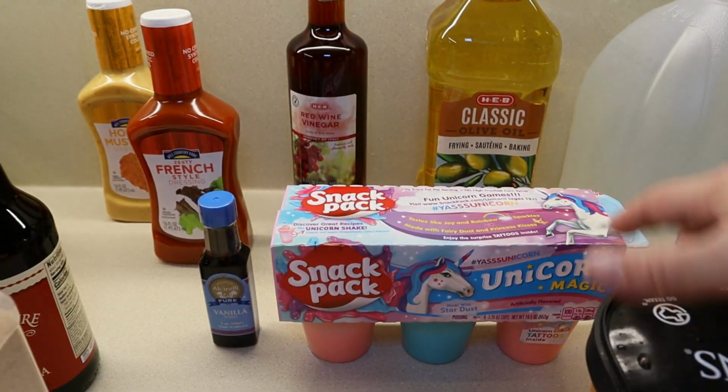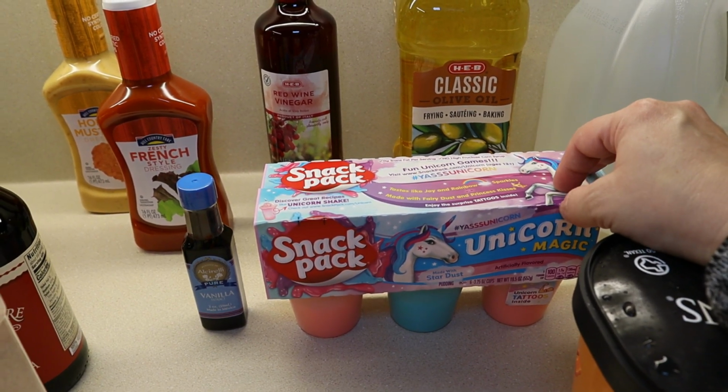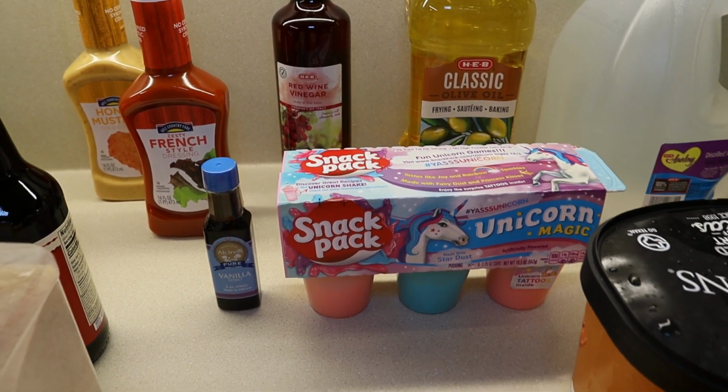These little snack pack things, a unicorn, they came free with something. So it was like a coupon. If you buy something, you get these free. So I was already buying it, so I went ahead and grabbed those.